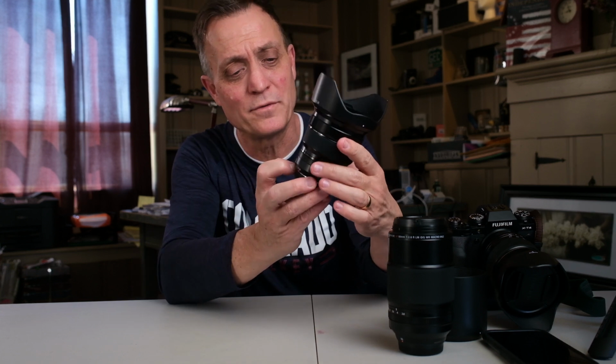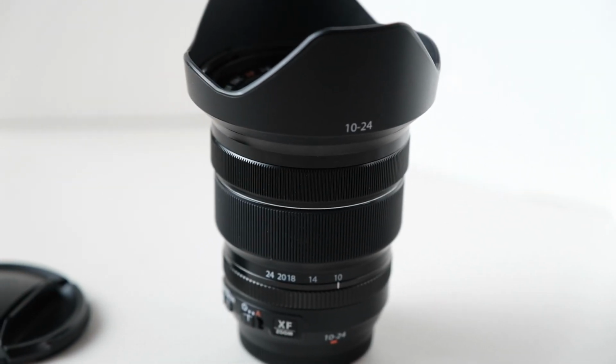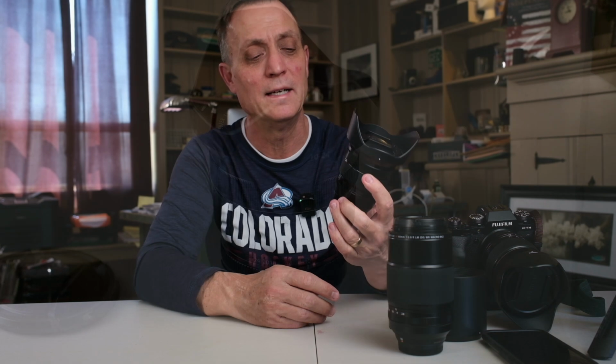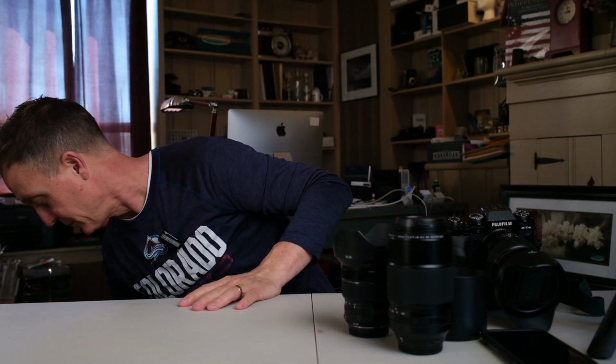Next lens that I have, this is probably my least used lens these days, the 10 to 24. The reason I got this lens was to do real estate. I needed that super wide angle lens, and I just don't shoot a lot of real estate. I do it some, and so when I do, this thing comes in handy. It's fantastic, very sharp, no problems with that.